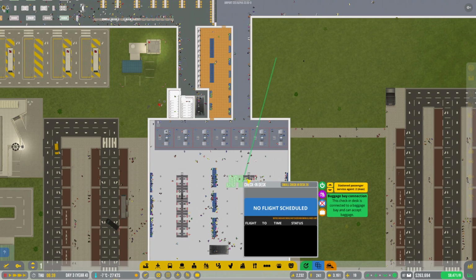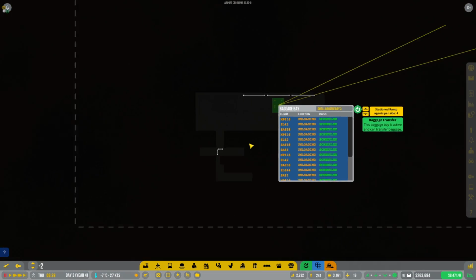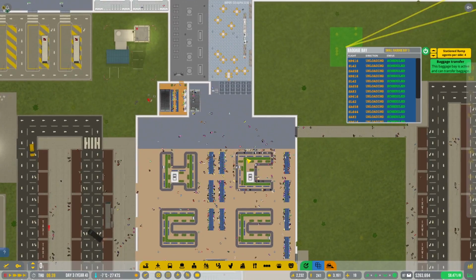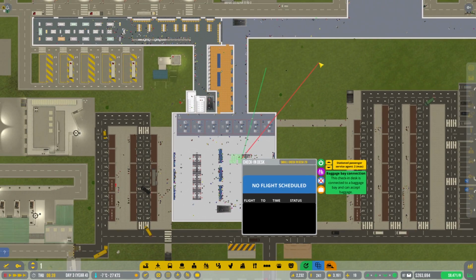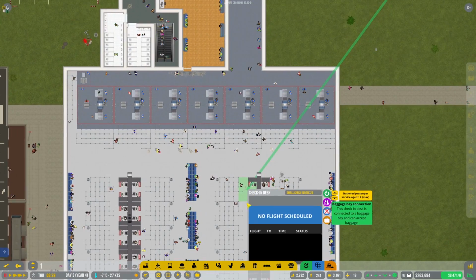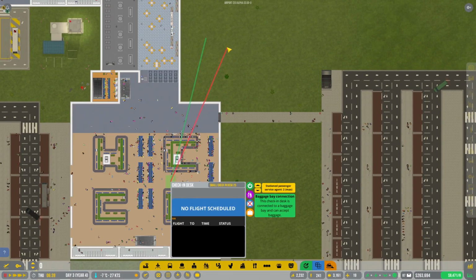Okay, then all of these go to baggage bay 2. So this baggage bay, which is linked up to my C gates, does not. And that's why we didn't have any baggage. So yes, that is an issue. Okay, so let's make sure to grab some of these and link them to the next baggage bay. Wow, this is a tedious little operation that we've got going on over here. Going back and forth between these things is going to be great.